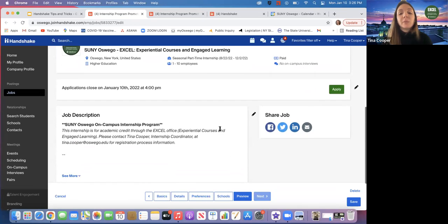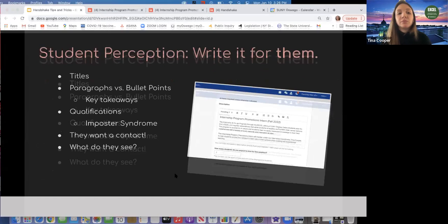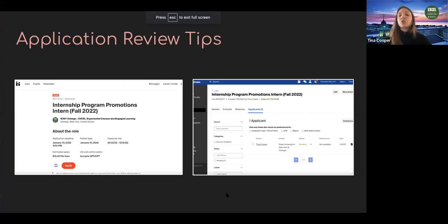And then here's the preview of my position. Okay. So let's go back over here for a second. Application review. So right here is actually a screenshot of how it's going to look from the student perspective. They're going to be able to click that apply button and they're going to be able to upload their materials after reading that full posting. Very simple process for students. I selected a resume and cover letter. So that is what my applicant, Tina Cooper, decided to do.